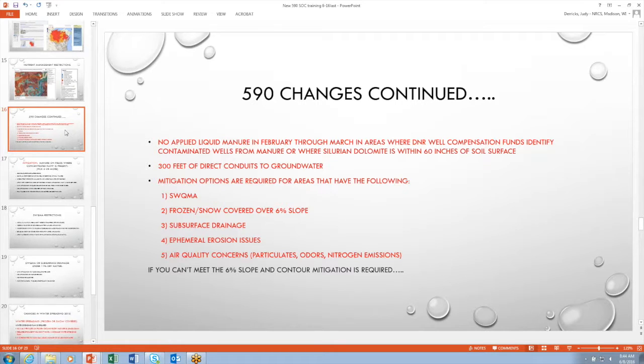And one thing I do want to caution you is if you've got a lot of ephemeral erosion issues going on, you've got to ask yourself, are they really following their conservation plan, and is it at tolerable limits? So anytime I see ephemeral erosion issues, I'm suspect of the conservation plan. So this one is in there just as a precautionary, because we shouldn't be seeing ephemeral erosion if we're at tolerable limits. But on occasion you get rain events that cause that. So what we're saying here is if we've got ephemerals, we're going to have to mitigate.